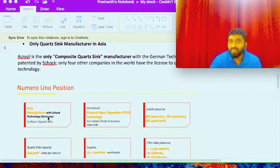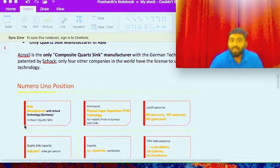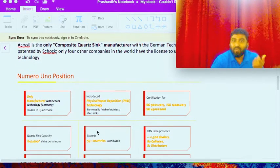As I told, it is the only manufacturer with this German technology in the whole of Asia. So just understand that there is no Chinese competition. China is the largest manufacturer and exporter of almost all goods, but there is no competition from China. Look at the way this company can progress. There are a few technologies which are specific and cater to the needs of this sector.